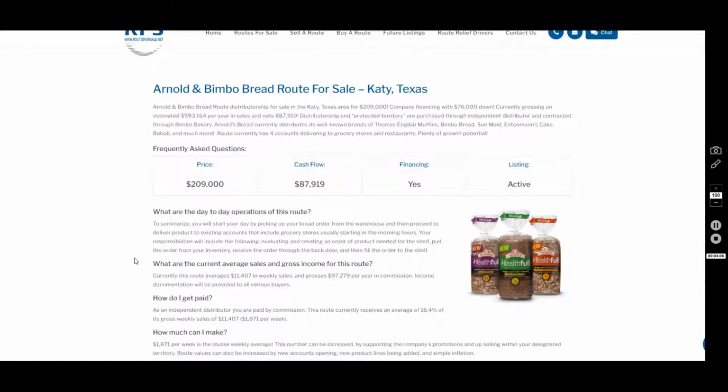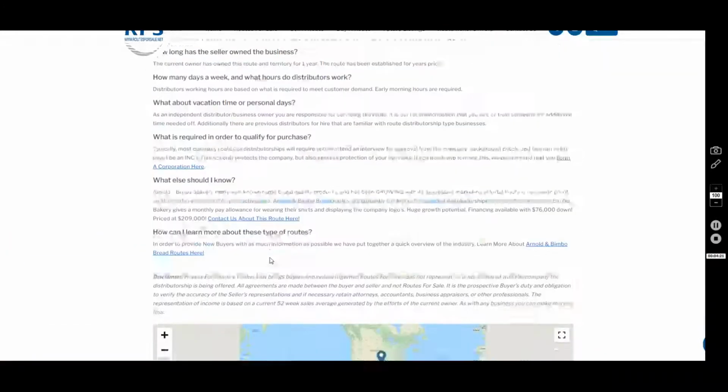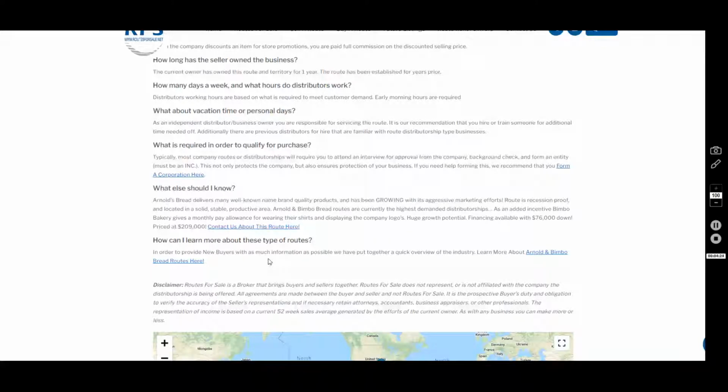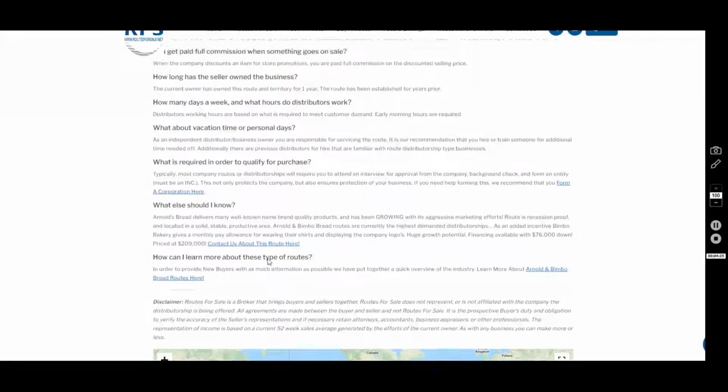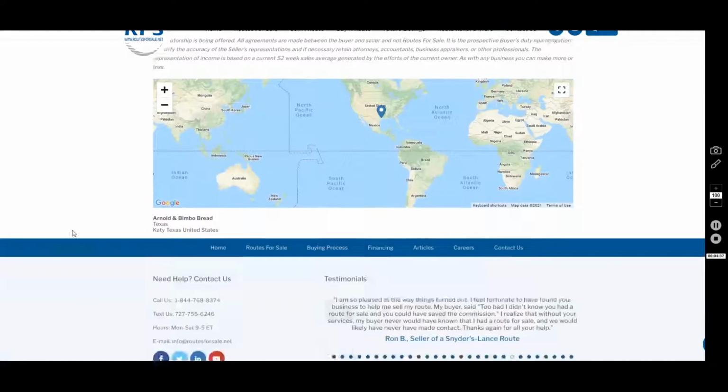So let's talk about the buying process real quick. The first step would be the non-disclosure agreement, and then to show us proof of funds of that down payment. We'll share the account list, warehouse location, seller's financials, and their contact information with you, and you can reach out and schedule a ride-along. If you were to make an offer, go under contract, you would be introduced to Bimbo for the approval interview through them, go through a background check, and you need to form an entity. It has to be an INC. We can help you through that as well. We have connections for that, the insurance, all the above there.